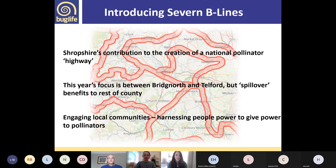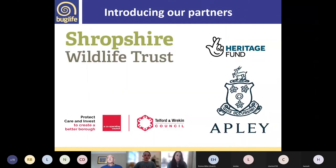We're starting to populate these 3 kilometre wide strips with wildflower rich habitat. This year's focus is between Bridgnorth and Telford, but we want spillover benefits to the rest of the county through things like this webinar and training and lessons learned and engaging local communities. Our delivery partner is Shropshire Wildlife Trust, so they help us with events and ecological advice. As I said before, we're National Lottery Heritage funded. We're working with Telford and Wrekin Council and Apley, who have basically put up their sites for the restoration or creation of wildflower rich habitats.